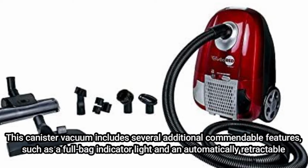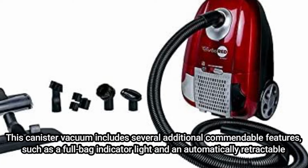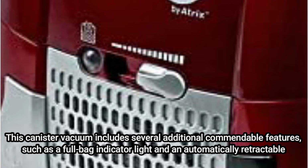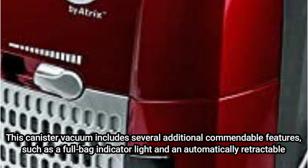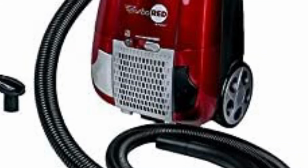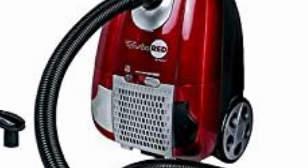This canister vacuum includes several additional commendable features, such as a full bag indicator light and an automatically retractable power cable, despite the fact that the cleaning path is somewhat small. The vacuum comes with a long list of practical attachments and accessories, including a floor tool, 2 HEPA bags, an air-driven turbo brush, a dust brush, an upholstery nozzle, and a crevice nozzle. The corded design is also ideal for small spaces where outlets may not be as far from the surfaces you want to clean.